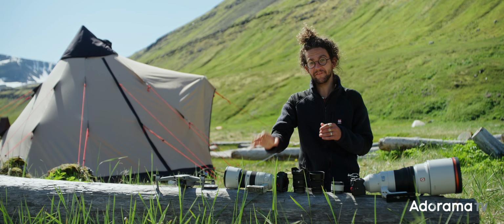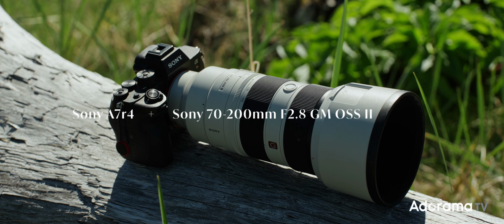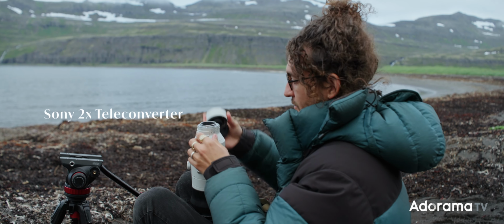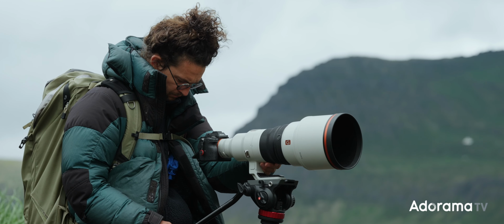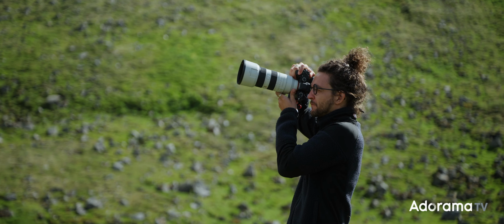So that's why I have a 70 to 200mm lens on my second body for when they do come within a few meters. If the Arctic fox is much further away, I'll use the 400mm lens with the 2x teleconverter, and as they approach, I'll take the teleconverter off, and if they get even closer, I'll use the 70 to 200 on my alternative body.